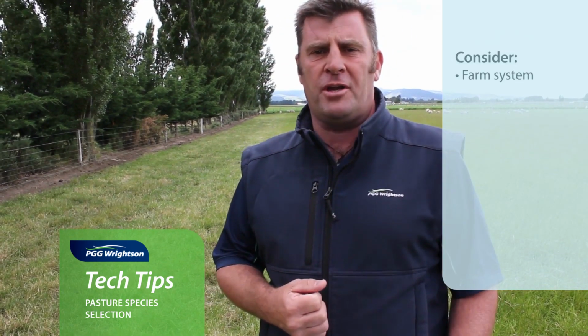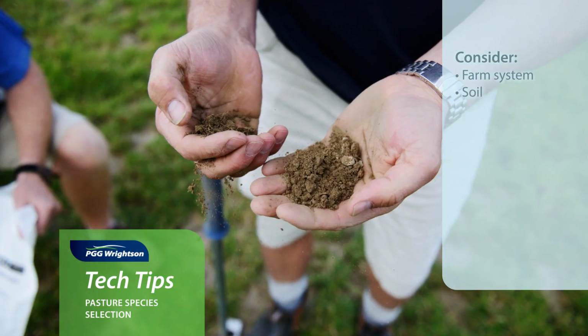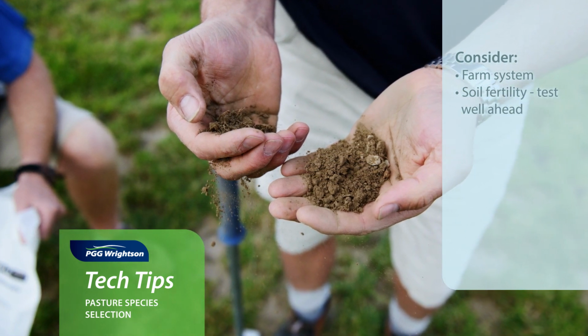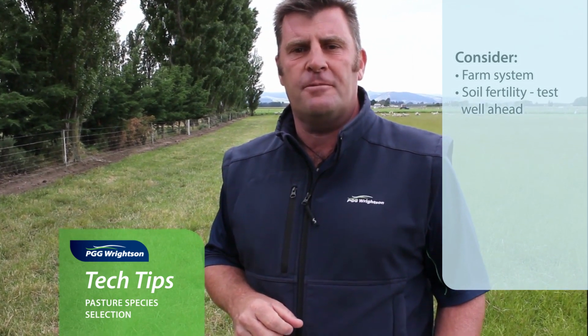So there are a number of questions you want to ask yourself when you're making those decisions. What type of farming system are you? Are you beef, sheep, or dairy, or even something like deer? The next thing is soil fertility, so make sure you do a soil test at least 6 months prior to your regrassing situation. Then you can make a decision around what you want to do. Can you correct that fertility? Is there time to do that? Or maybe do you change the different species that you're likely to grow in that situation?